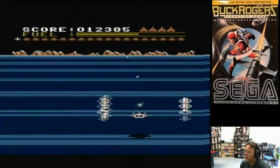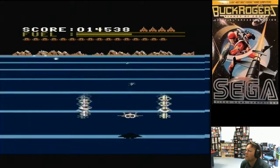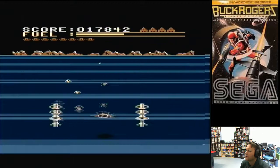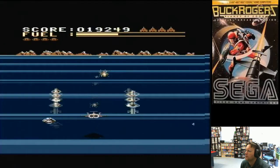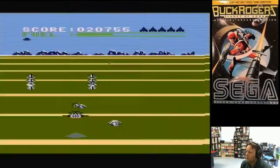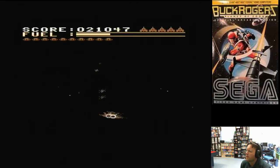I need to get through the levels, and you also need to not use up too much fuel. I'm just not sure whether that other type of enemy that came up gives you more fuel. I haven't quite figured out the fuel stuff yet. Run low on fuel. Right, now let's do the gate sections. You're in space. I don't have a lot of fuel left.